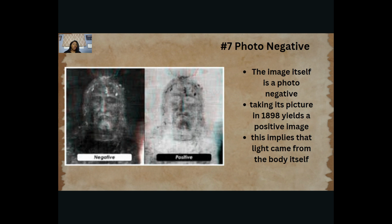A well-known fact about the shroud is that the image is a photonegative. This means that light and dark areas are reversed. When the shroud was first photographed in 1898 by Secondo Pia, he expected his photographic plate to show a poor resolution negative image. Instead, the plate showed a good resolution positive image. This means that the image on the shroud is a photo negative.